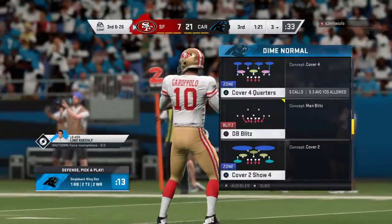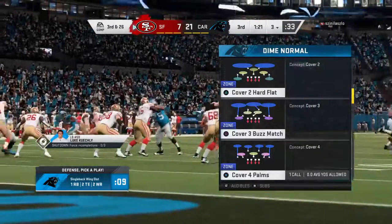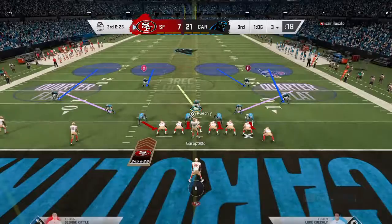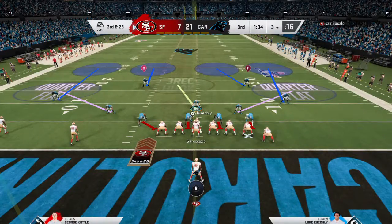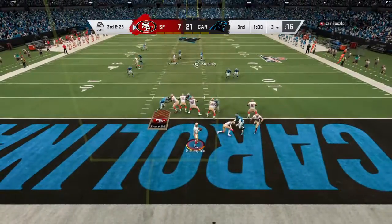So one quick, easy analysis about why they've struggled so far. They keep putting themselves in third and long situations. They just took another sack right there. And the offensive film session tomorrow may be a little longer than it normally is. Not a lot of positive grades will be handed out thus far.